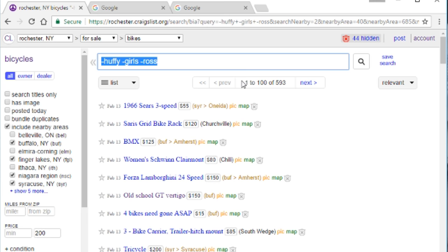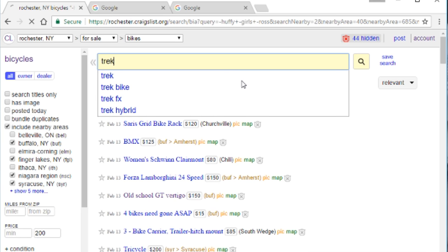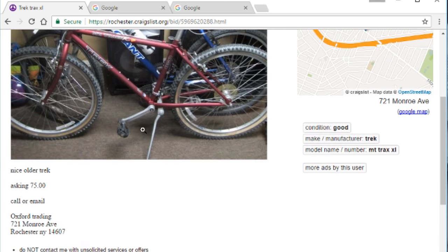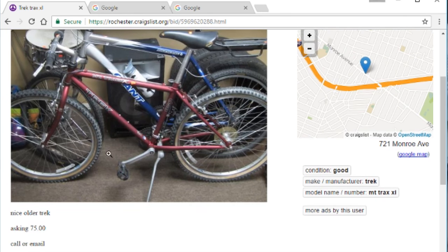Something else I can do is, if I'm looking for specific kinds of bikes, say I want a Trek bike, I can just type in Trek. That will bring up 28 listings with just Trek bikes. Like, here's one, this Trek Trax XL, $75. This is actually a Trek 850.